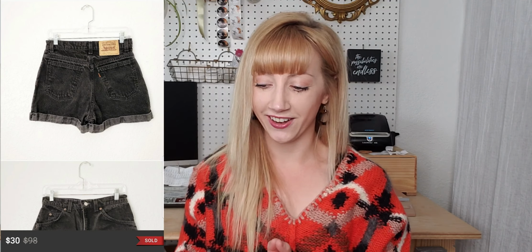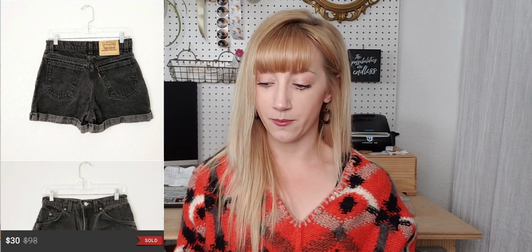Next is this pair of vintage Levi's. They were orange tab, they were black, they had a cuffed hem. They were just fabulous. The high rise, everything. They sold for $30 very quickly from a customer offer.